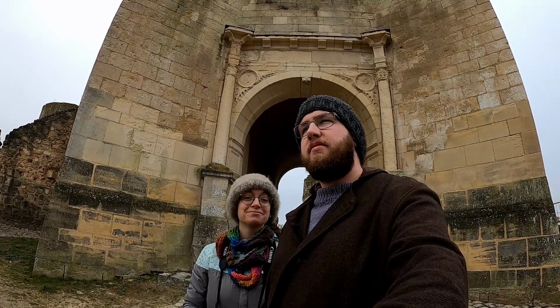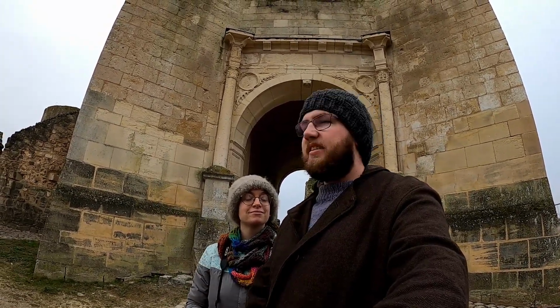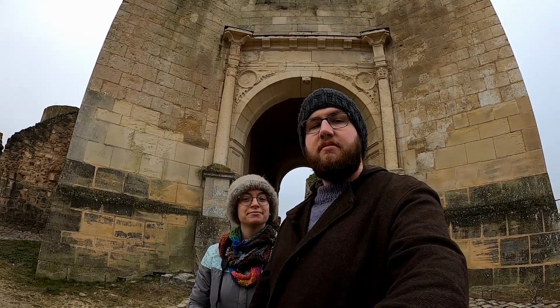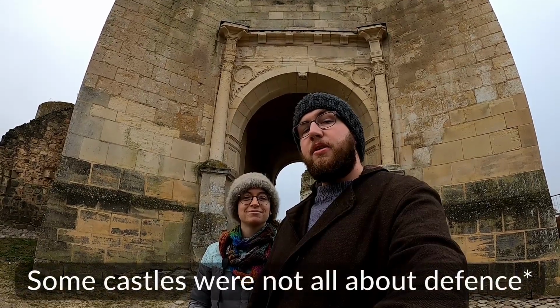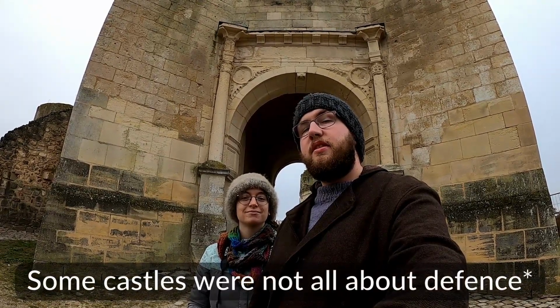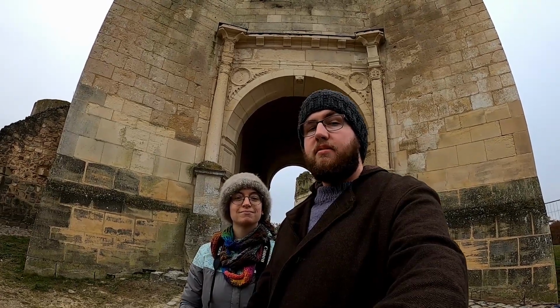Yeah, I gotta say some of the details are fancy around the tower bases. Inside there are some details that really shine. Makes you realize some castles were more about defense and others rather something pretty to look at. We are talking about the Renaissance, of course.